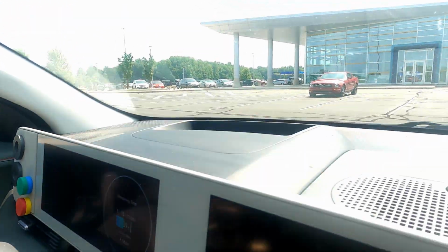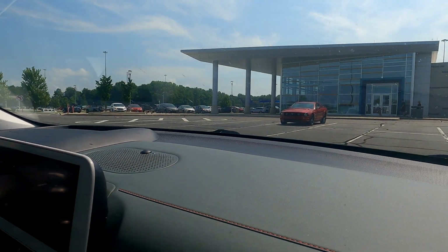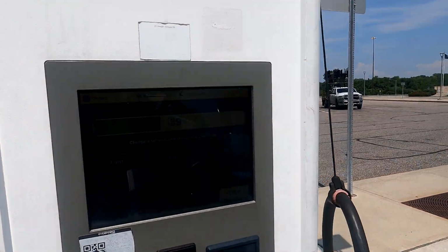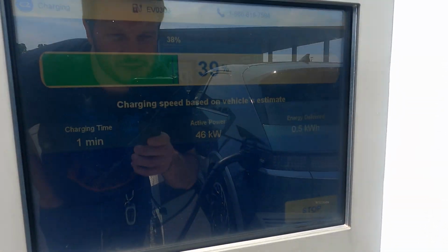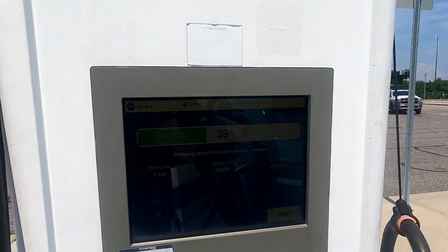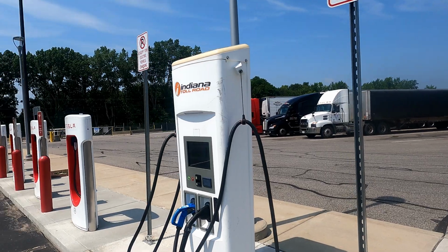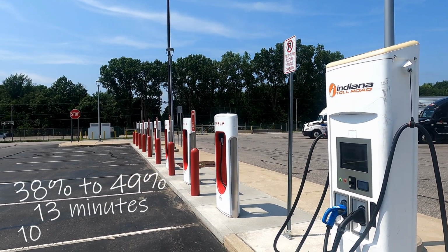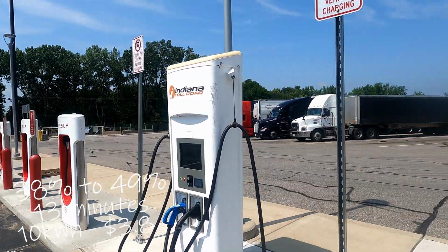Quick pit stop, Wilbur Shore Service Plaza. Only a 50 kilowatt, but enough to give us a bump to get on to South Chicago and beyond into Wisconsin. Also lots of Tesla Superchargers. Seems to be a common theme along the Indiana part of I-80.